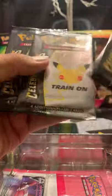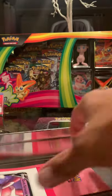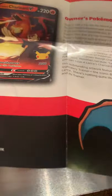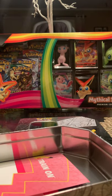So first we get, oh my God, 1, 2, 3, 4, 5, 6, and then we get Darkness Ablaze and the Chilling Rain. It's so cool. Yep. And here goes the little poster in here. I really want that Charizard. There's the old school Charizard that they have in here too. Yeah. Yep, that's what you got right there. Okay. My friend has the old Charizard. Yep. All right, let's open these two first. We'll go with Chilling Rain first.